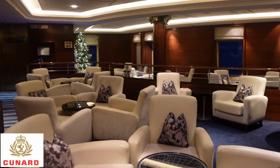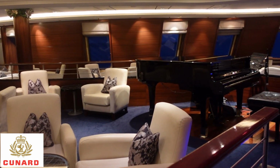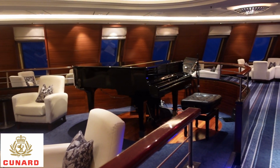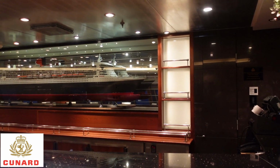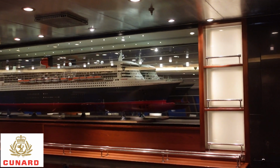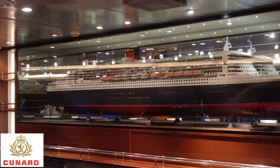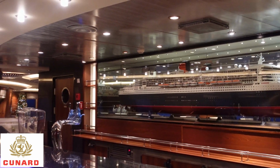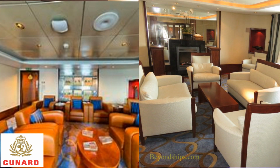We move up another level now to the bow on deck 9, and we enjoy the sophistication of the Commodore Club, a place where we've enjoyed many evenings having a few drinks with friends and chatting. From time to time during the evening there is also live entertainment. Adjacent to the Commodore Club is Churchill's Cigar Lounge and also the boardroom.